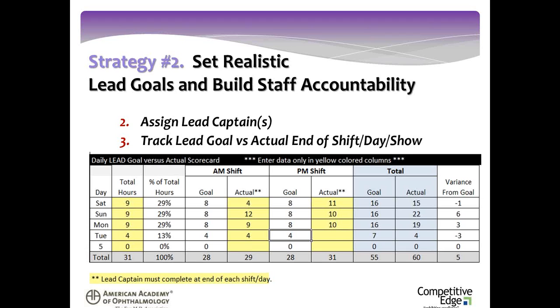So: setting goals, building staff accountability, assigning a lead captain, and tracking, whether at the end of a shift if you use AM and PM shifts, or for smaller companies, maybe just at the end of the day. In this example, look on the right. Day one, we had a goal of 16. We captured 15. We're a little bit behind. Something was off today. Tomorrow, we had a goal of 16. We captured 22. We're ahead. Third day of the show, we had a goal of 16. We captured 19. We're ahead.